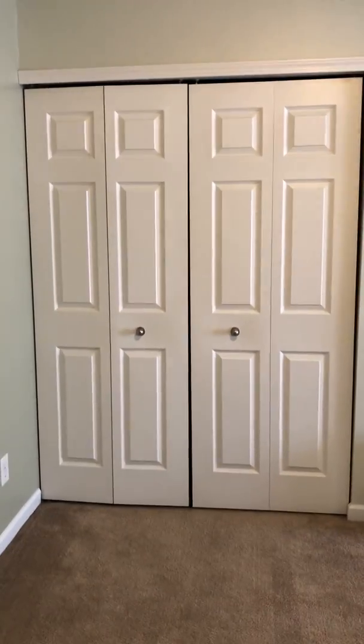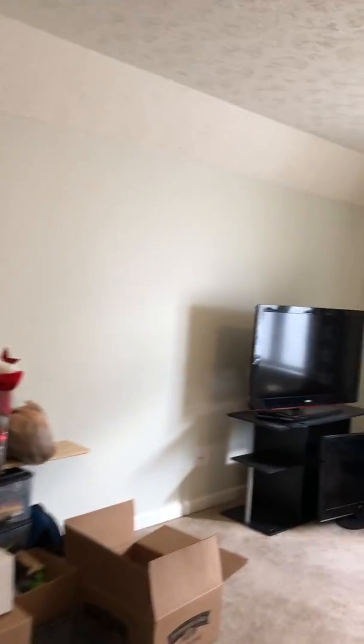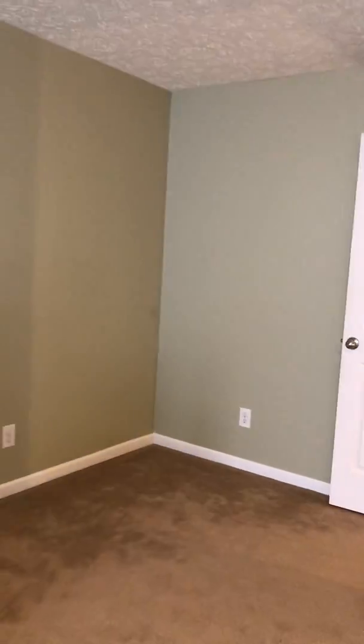That's where the utilities are, in that closet. So that's nice, they're out of the way. But, you know, nice big space here. Nice big window. And so this is a really cool, versatile space.